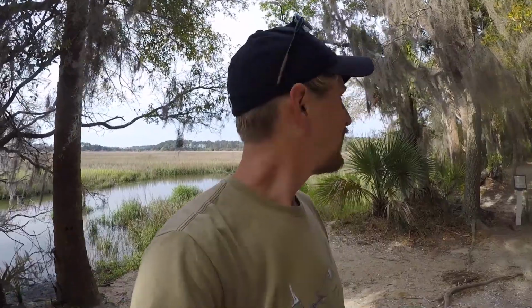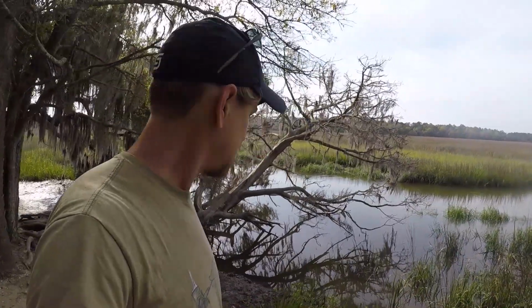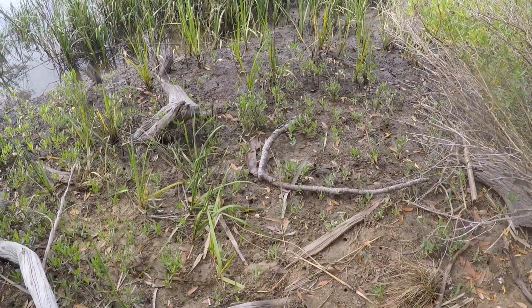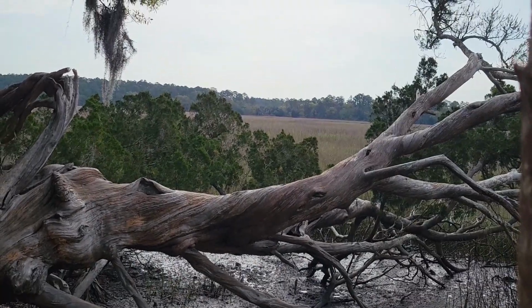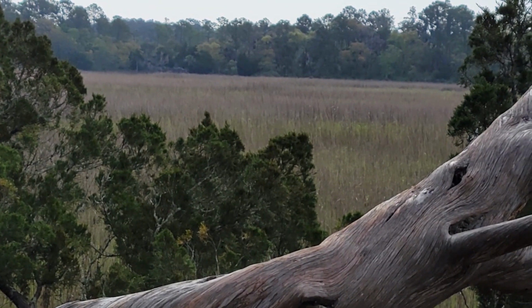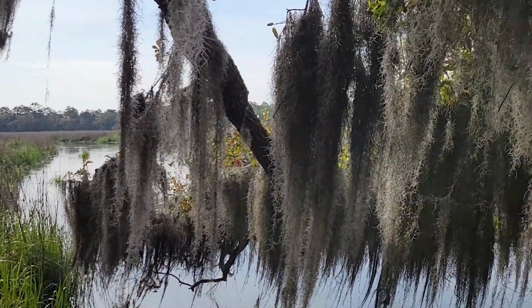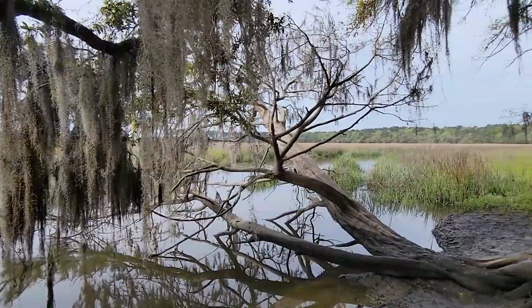It's quiet. Where they had that Tybee house, look at their view. Look how pretty this is. Oh babe, look at all these crabs. We got an observation deck going on.